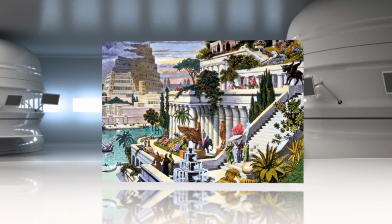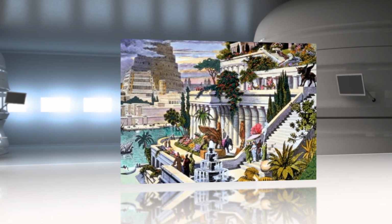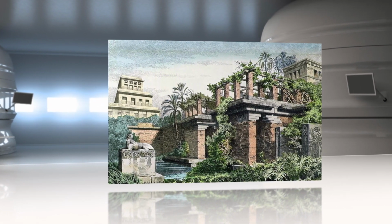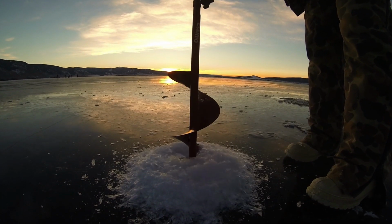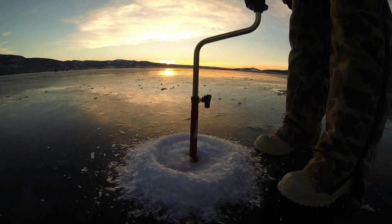relatively little effort. It has been suggested that even before Archimedes' time, a water pump based on the Archimedes screw principle was used to irrigate the steppe vegetation of the legendary Hanging Gardens of Babylon, and today its usefulness can still be seen in a wide variety of applications, including in the guise of an auger, a tool that creates holes in the ice for fishing on frozen lakes and seas.